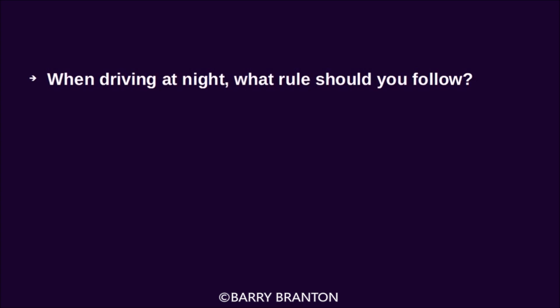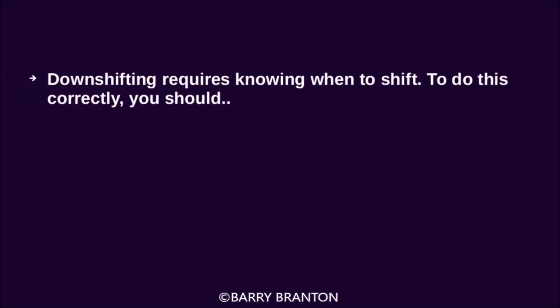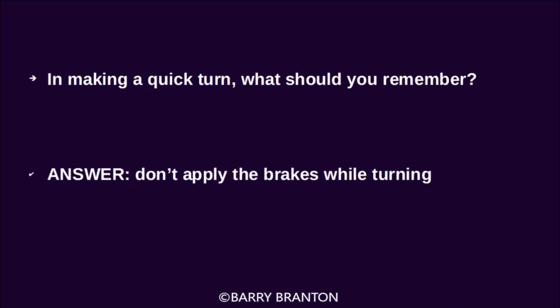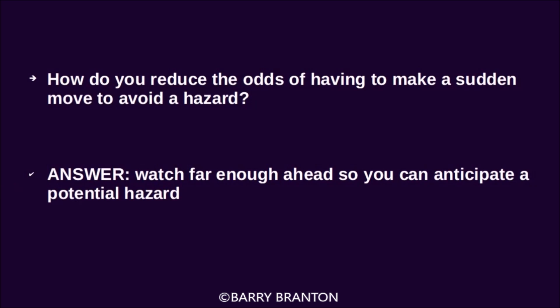When driving at night, what rule should you follow? Be ready to stop within the range of your headlights. Downshifting requires knowing when to shift. To do this correctly, you should use the tachometer or speedometer. In making a quick turn, what should you remember? Don't apply the brakes while turning. How do you reduce the odds of having to make a sudden move to avoid a hazard? Watch far enough ahead so you can anticipate a potential hazard.